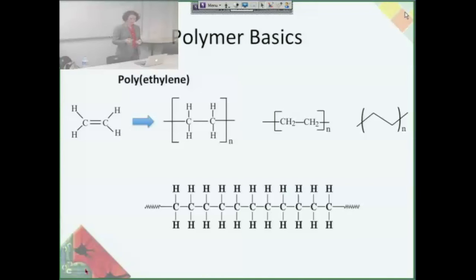Polyethylene is polymerized from ethylene, which is the starting monomer, and then it's polymerized into a long chain that's just a carbon backbone with hydrogen atoms on either side. And that N outside of the parentheses is how many repeating units you have. So here the repeating unit is 2 carbon atoms with hydrogens bonded to them.